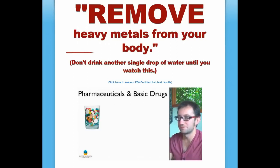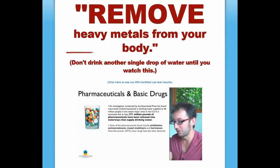So, last but not least, we have pharmaceuticals and basic drugs. Did you know that people flush drugs down the toilet? Where do those end up? Well, these chemicals are sometimes very hard to get out of water, and they end up recirculating through the system.